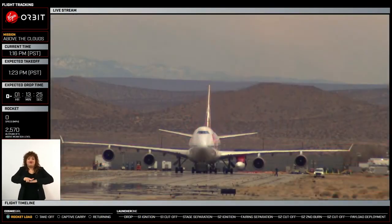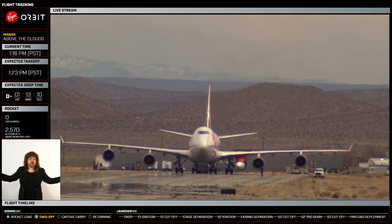Alrighty, everyone, it looks like Cosmic Girl is moving towards the runway. She should be wheels up in no time. I'm pretty pumped. What about you guys? Oh, I'm so excited. You can see such a beautiful shot of her right there as she's moving down the tarmac. Such a beautiful day in Mojave right now, especially you can see the size of Cosmic Girl and the rocket underneath the wing. It's such an impressive sight.